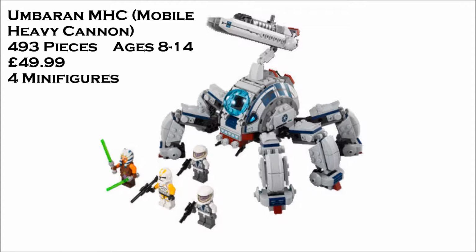Got both of our green lightsabers. Perhaps they could have made one of them shorter. So I know there is the 3-length Lego piece as opposed to the 4-length lightsaber that they used. And the 212 Lego Clone Trooper, Phase 2 armor.